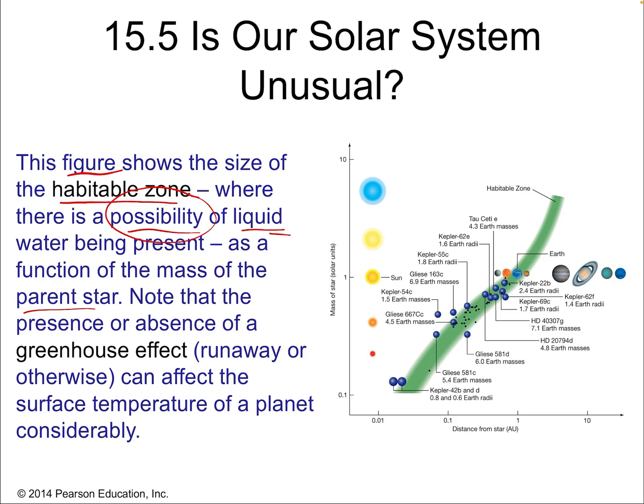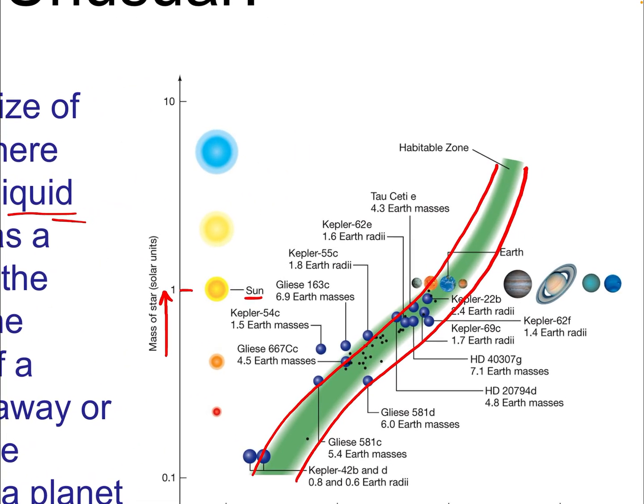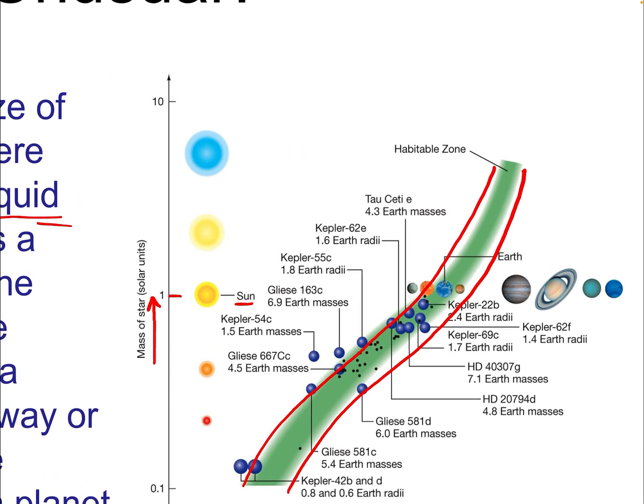Case in point, let's look at the figure. On the vertical axis, we have the mass of the star, and the horizontal axis is just distance from the star. The habitable zone is this green band right up the middle. It's basically a complicated function to figure out exactly why it goes like this. But when we look at our own sun and stars like our own sun that correspond to this horizontal line, and we look at the planets in our own solar system, we see that Earth is right in the middle of the habitable zone, go figure.